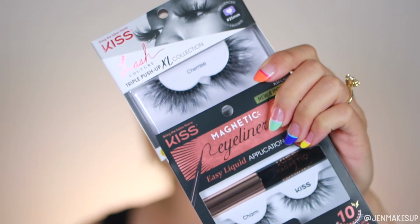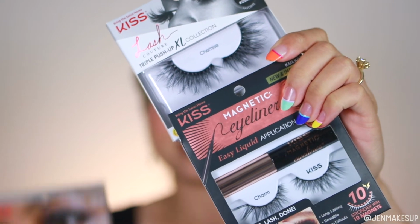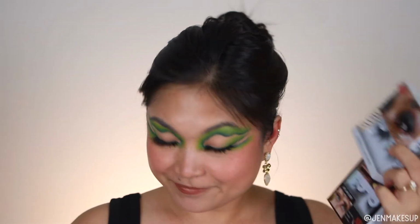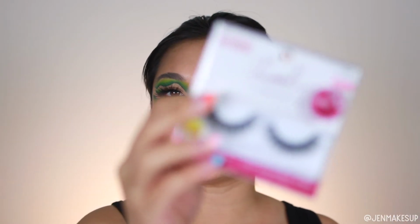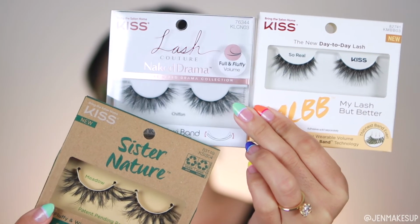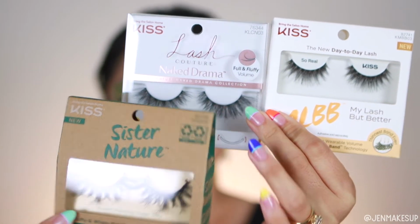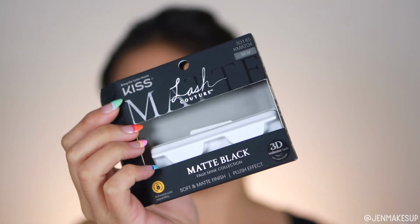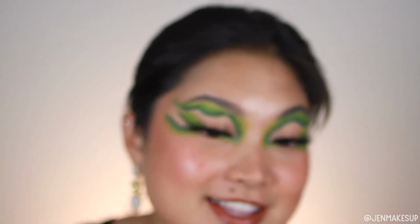For lashes, they just sent so many different kinds. They range from really natural looking to really out there and wispy and going out. I love the variety that they were able to put in this box. And there's just a couple of different sublines that they put in here. The lash I'm actually wearing right now is one of the new ones. It's this matte black faux mink one. So that's what that package looked like, and this is what those lashes look like on.